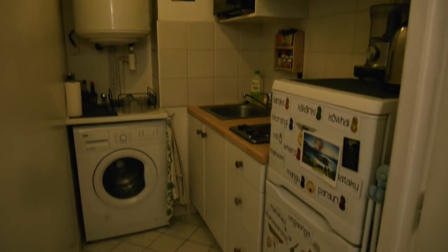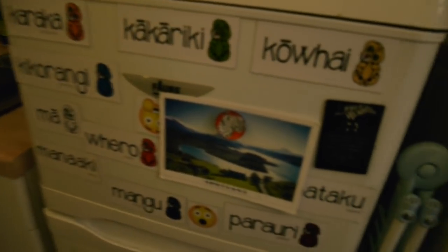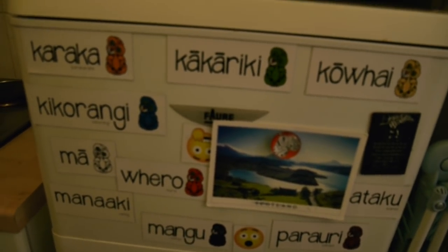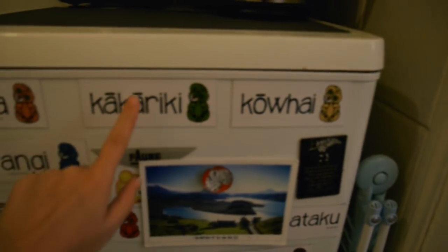I'll pop the light on. So unfortunately we don't have any windows in the kitchen, but hey, you've always got to give something in Parisian apartments. Oh, we've got some cool magnets on the fridge here with some Maori words. So we're learning some of the colours in Māori. Kowhai is yellow, kakariki green.